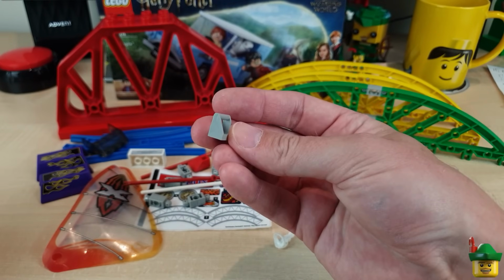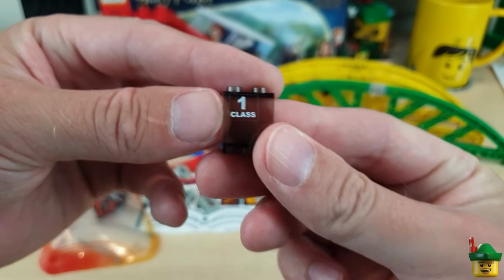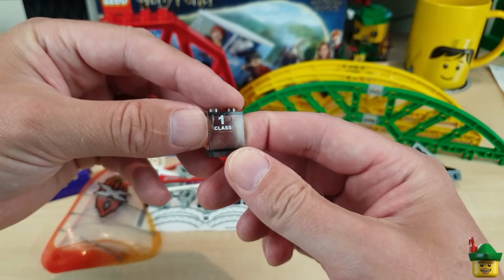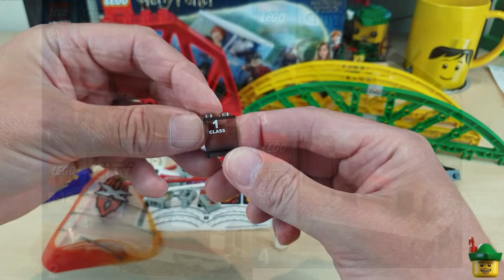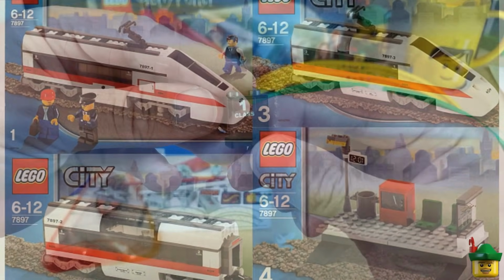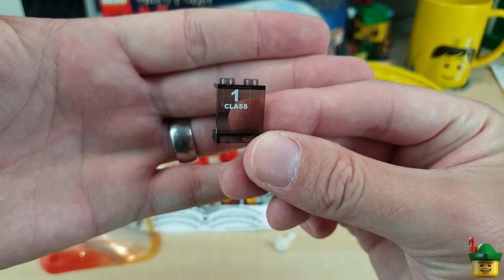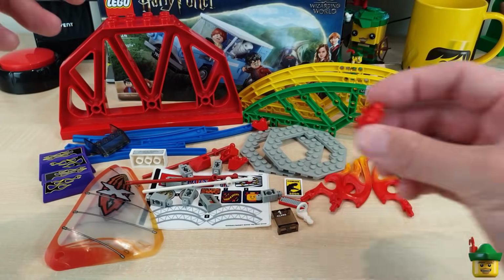I think that was an old grey piece for the ship that I've already built. One of these nice first class stickers that I put on all of the carriages of my white train, the 60051 one. And this didn't come with that set originally. This came with the 7897 white passenger train from 2006. But I think that's the last one I need. So it doesn't even need moving. It looks really good condition. So I want to separate all my first class from my second class cabins on that train.